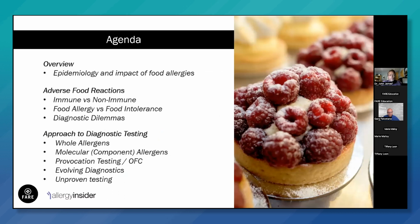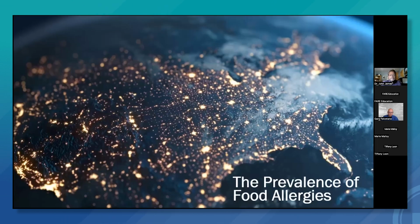So the agenda is listed here. We'll provide an overview with epidemiology and impact of food allergies, move into adverse food reactions with several definitions, immune versus non-immune, food allergy versus food intolerance, and some diagnostic dilemmas. And then we'll talk about diagnostic testing. Gary will take over this part of the talk. Whole allergens, molecular component allergens, provocation testing, evolving diagnostics, and improving testing. I wanted to just mention here, in our webinar on August 16th, we're going to go into a lot more detail on oral food challenges and evolving diagnostics. So I just wanted to mention that at the front end. So we'll go to the next slide, Gary.